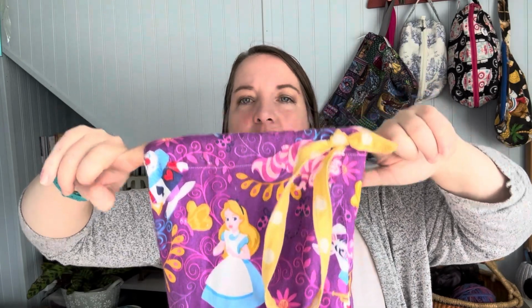Final whip. Living in my SoFlo Alice in Wonderland bag that I love. I love Alice in Wonderland. It's my favorite book of all time. Okay, so this is a work in progress. I have one sock done.